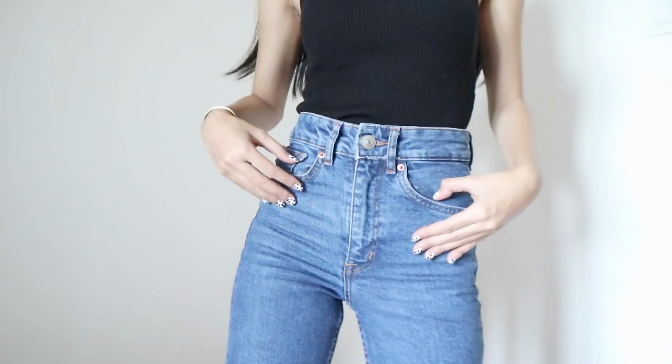Usually, yung size ko kasi is 32, pero hindi pare-parehas. Parang may mga 32 pa rin na ang laki-laki sa akin. So this is the straight high waist pants from H&M. Finally, jeans that fit me.